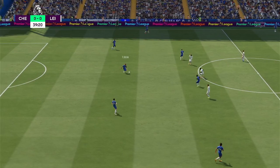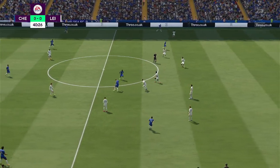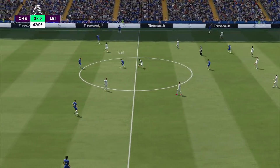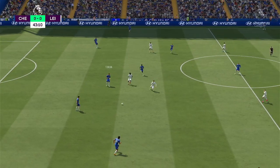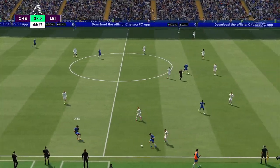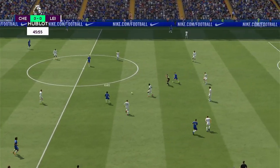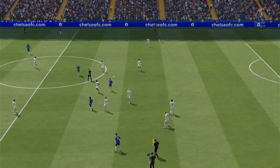N'Golo Kante. Timo Werner. Conte now. Jorginho. N'Golo Kante. Thiago Silva. James. Here's Mount. Reece James. Mount. Conte now. And so the first half draws to a close here in West London.